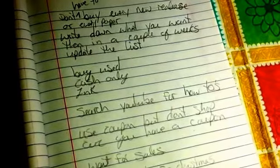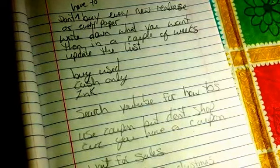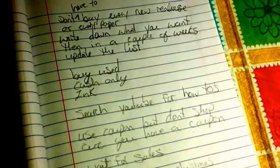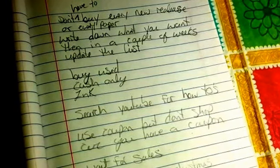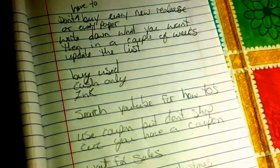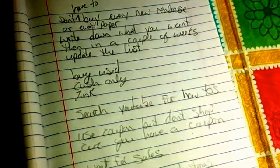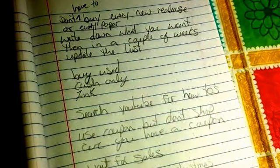And it's easy to spend a lot of money on crafting items. The way I help so I don't spend that much is, if I don't have the cash, I don't get it. I don't use credit cards for my crafting. A person could easily get over their head in debt by using a credit card.